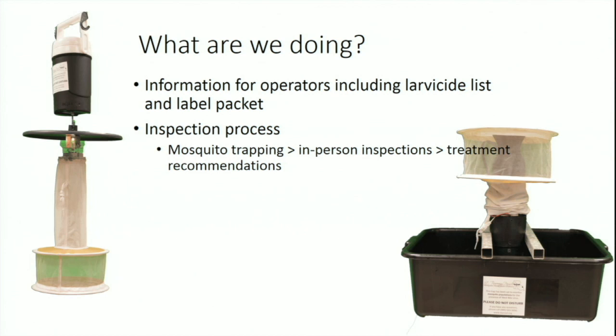This is a different type of trap. It's called a gravid trap. It's a pan of water, and as they come to lay their eggs on the water, they get sucked up into the net here as well.